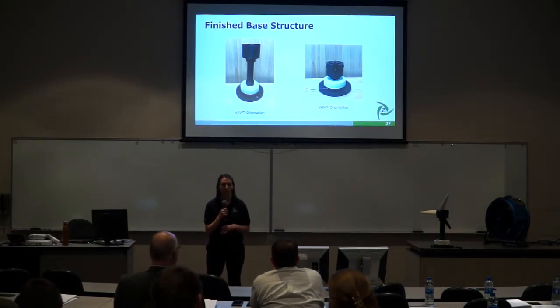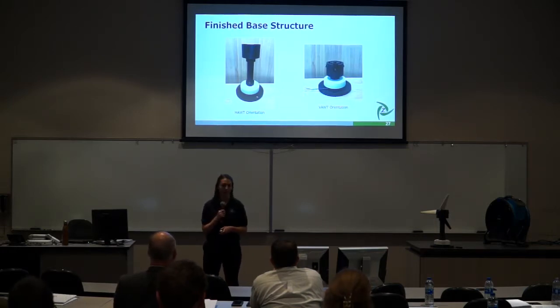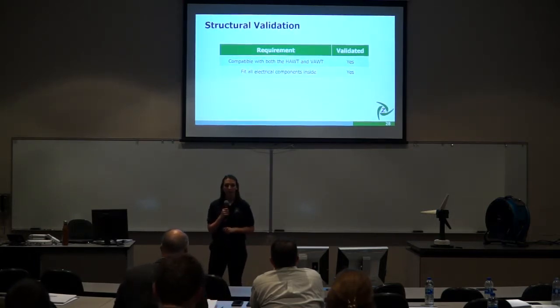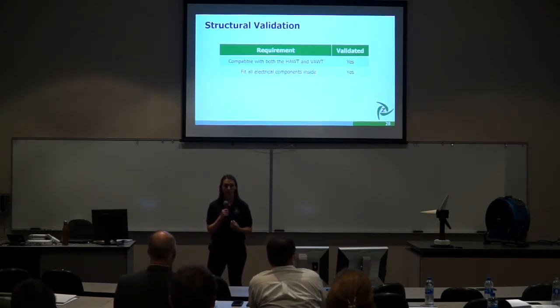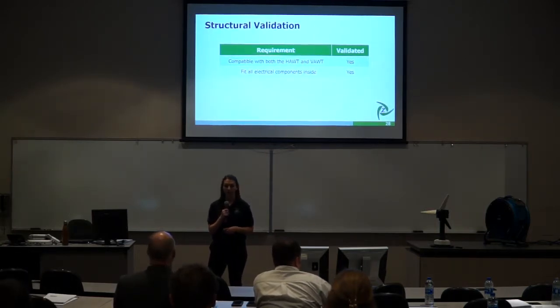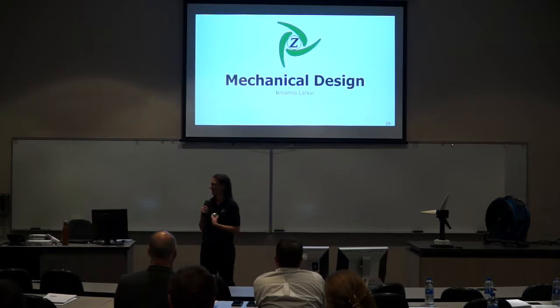In the Vought picture, you can actually see the motor and circuit properly integrated within it. Going back to the requirements of the structural design, the first being that it must be compatible with both the Vought and Hot blades. This was validated because the turbine is able to support both the Hot and Vought blades during testing. Second, the structural design must be able to fit the electrical components inside. This was also validated because the bottom base is able to hold the electric circuit and the motor is able to properly support the motor. At this point, I would like to pass the presentation off to Brianna Larkin.